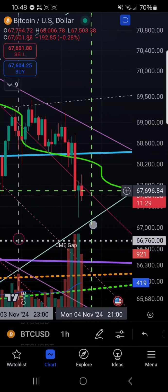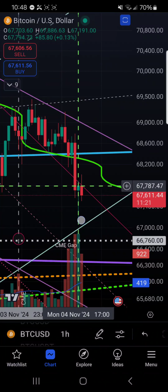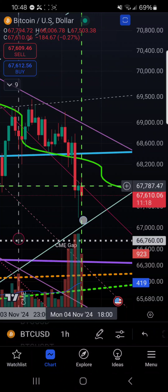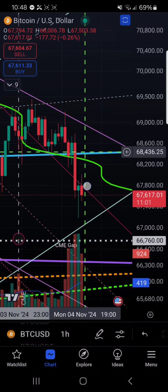I'd really like to see a close with a green candle here that would take us back outside, or not necessarily even green, but at the open. I'd like to see this hour close at 67,787 ish, and that would start a new hourly candle right here outside of our red downward sloping channel. That would be really good, and then possibly we could see that hour close up at around 68.4 back inside the Gaussian channel. That would be the most bullish scenario and indicate further move upwards.